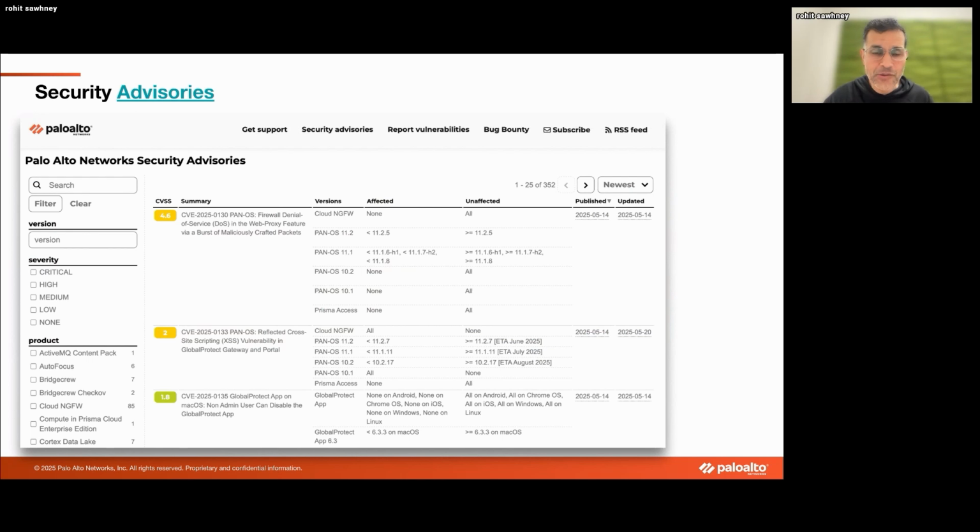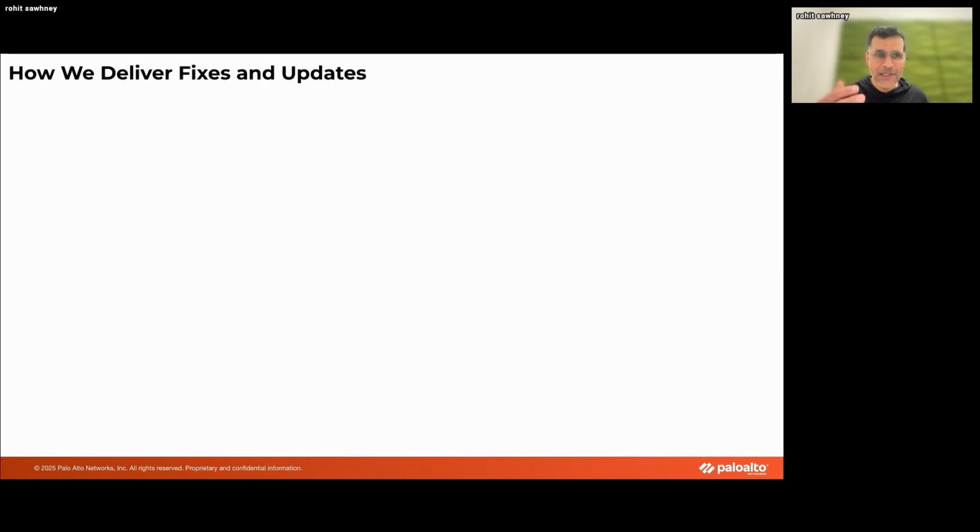This was the security advisories page. I showed that as well. But let's touch a little bit on delivering fixes, because I think that will bring up some of the other things that I was attempting to touch on.